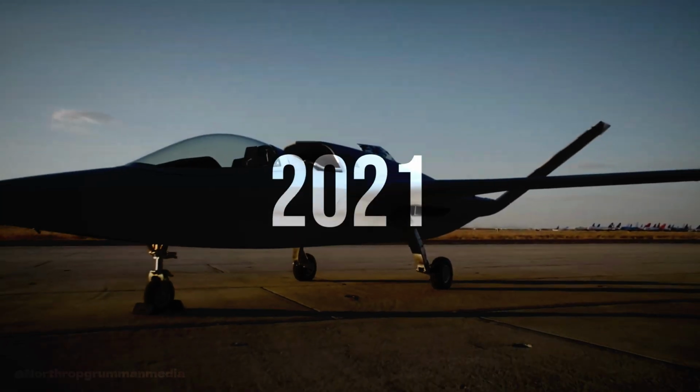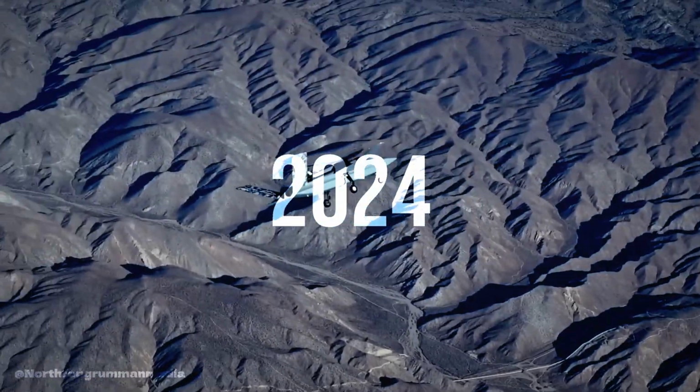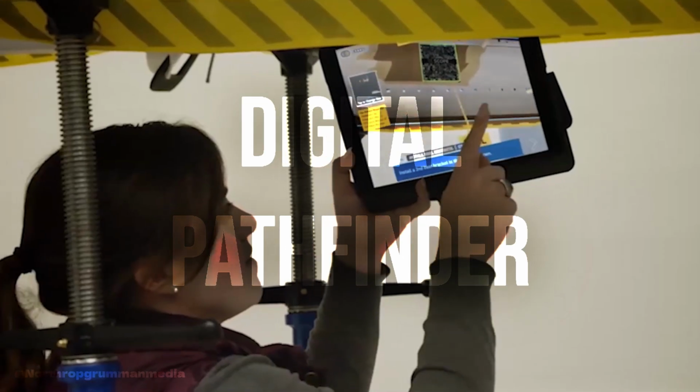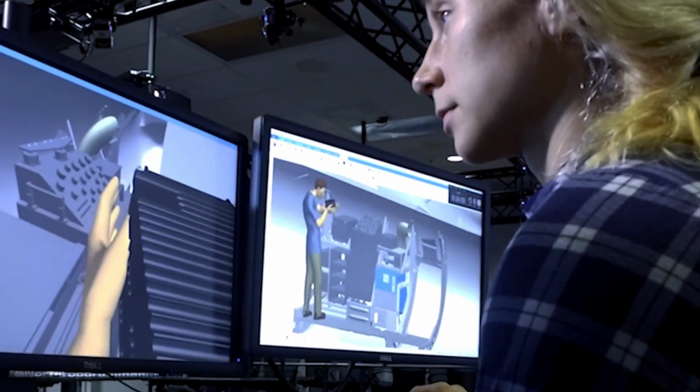Originating in 2021 and first flown in August 2024, its rapid development under Northrop Grumman's Digital Pathfinder program utilized digital engineering, significantly reducing costs and development time.